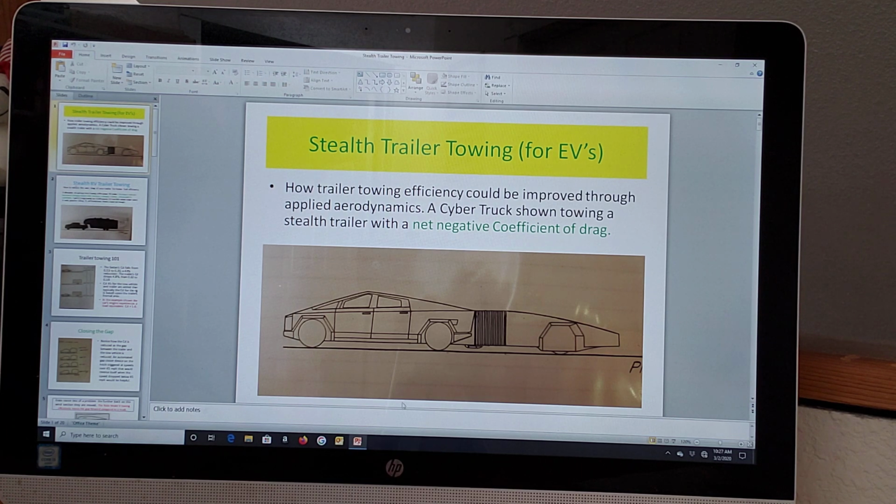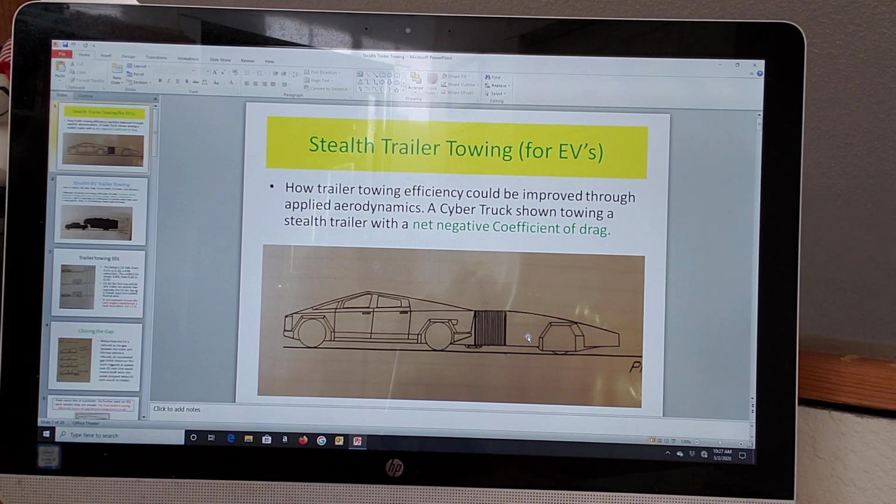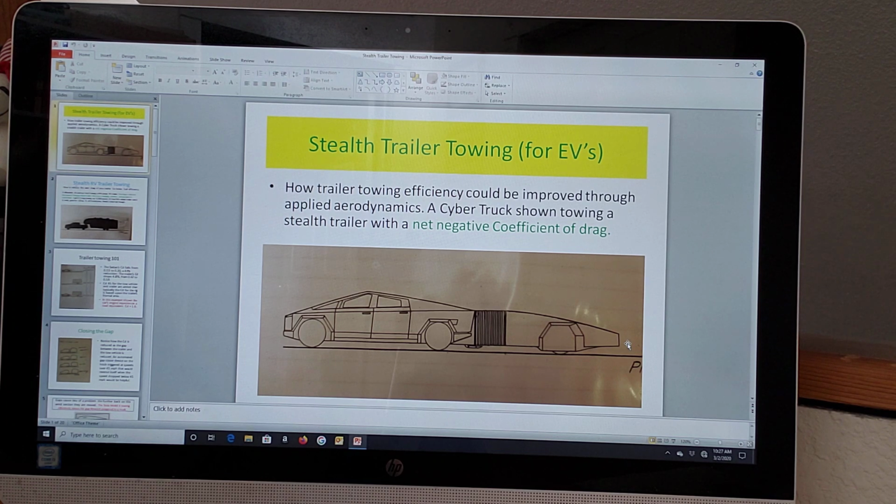And what it shows here is a Cybertruck towing a trailer that actually reduces the drag coefficient of the combination. So the air comes off the truck and lands on the gap filler here and goes off the trailer, and the wake area is reduced behind the trailer over what it would be from just the truck alone. So let's say this truck had 500 miles of range, or 600, or whatever. It might have 50 more miles of range or more. Towing a trailer like this with extra weight.